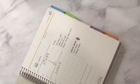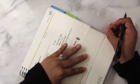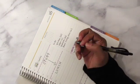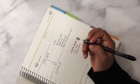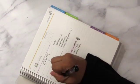And then of course to the right I have my to-do list, things that I want to do around the house. Sometimes I don't get to them and that's okay, but if I have them written down, I will at least try. And then I have a social media section as well.